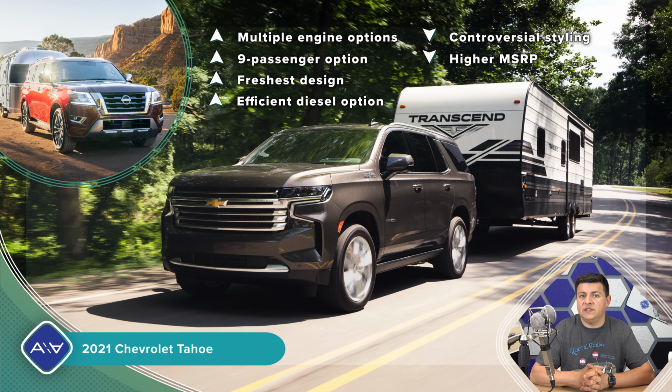Another unusual thing with the Tahoe is that if you choose the base version, you can delete the captain's chairs in the front row and get a 9-passenger vehicle. This is one of the only 9-passenger anythings in North America, and it's the only full-size SUV in this segment that has a front bench option. The one that used to happen in the Ford is no longer available.